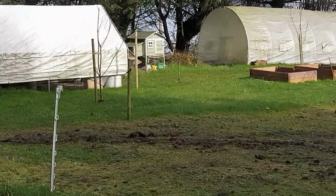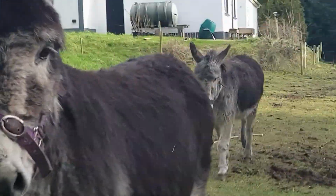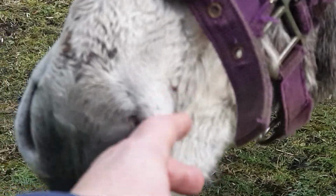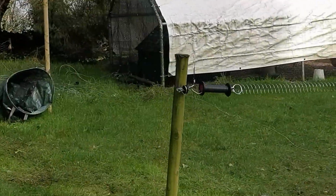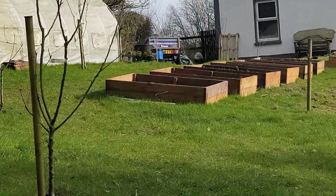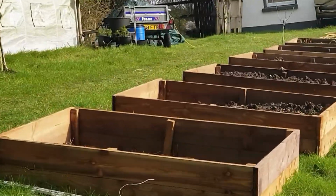We ordered another chipper. Hello girl, hello. Hello. Girl. Yeah, I ordered a chipper that came the other day. So I'll show you the pile I've got to be doing. Just going up towards the polytunnel. Such a lovely day.